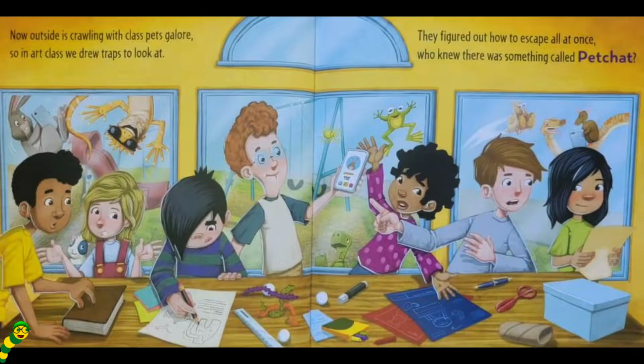Now outside is crawling with class pets galore, so in our class we drew traps to look at. They figured out how to escape all at once. Who knew there was something called pet chat?